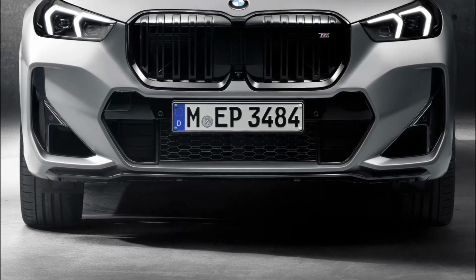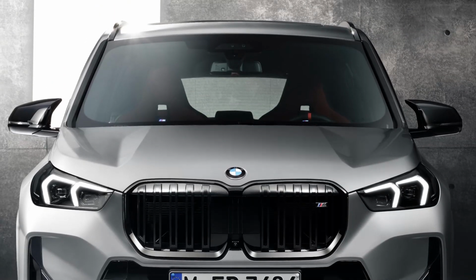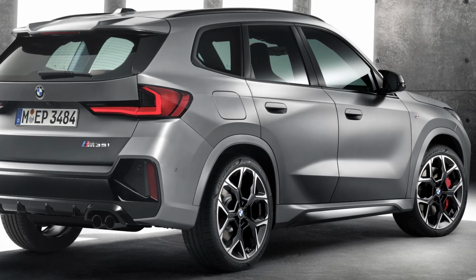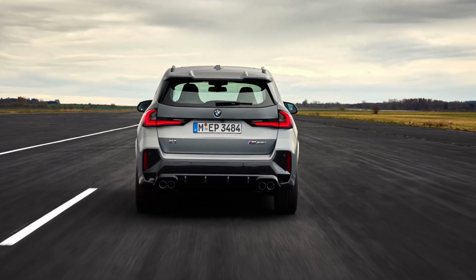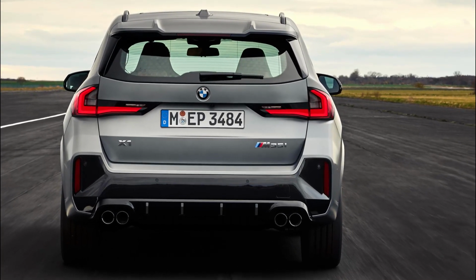The all-new third-generation BMW X1 welcomes a new high-performance variant with the debut of the new X1 M35i xDrive. Taking its place at the top of the X1 range, the M35i xDrive is powered by a 2.0-litre turbocharged 4-cylinder petrol engine that comes in two states of tune.